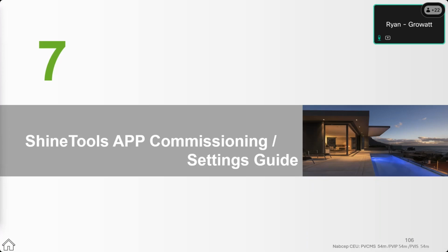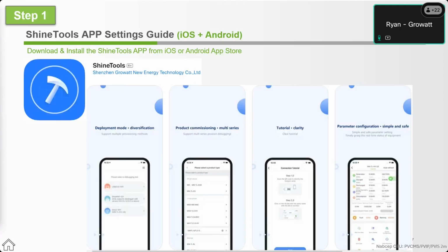With that, I'm going to jump over into our ShineTools app and settings. So the ShineTools app, historically, it's been around for a while, but we've actually made some massive investments in it over the last year, really working very closely with some of our key installers to optimize the experience, make it an easier user interface, make it more intuitive. It is available on both the iOS and Android store.